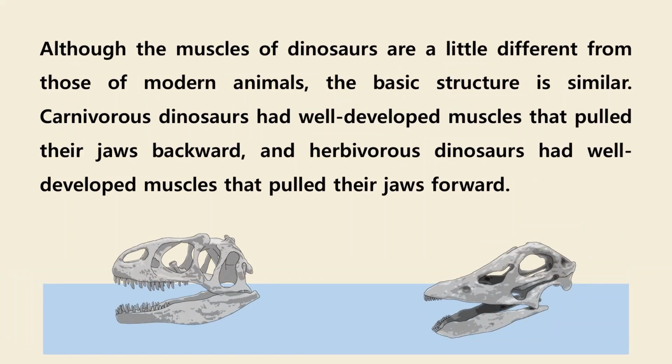Although the muscles of dinosaurs are a little different from those of modern animals, the basic structure is similar. Carnivorous dinosaurs had well-developed muscles that pulled their jaws backward, and herbivorous dinosaurs had well-developed muscles that pulled their jaws forward.